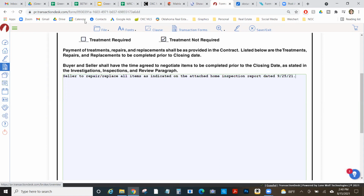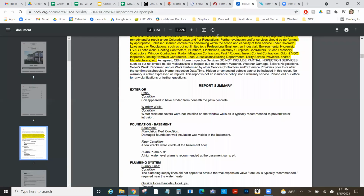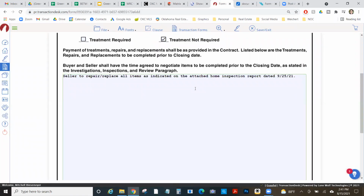Something like that. We're going to circle all our items. We're going to send it together so that they can both be initialed. Each of the inspection report pages will be initialed by both sides, and this form will be signed. That is how we would work through that.